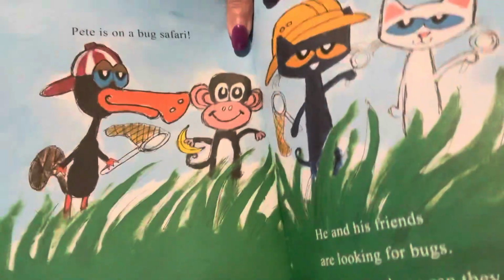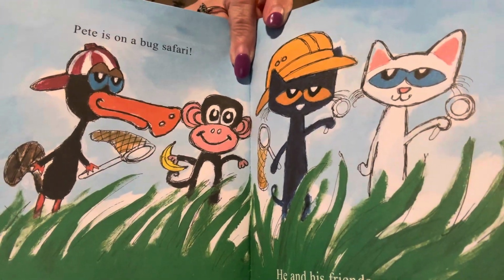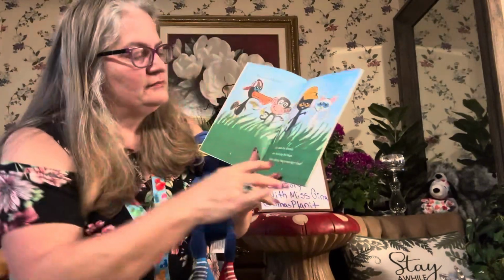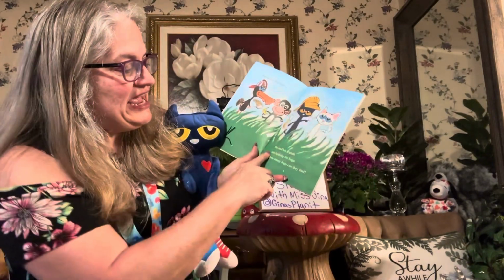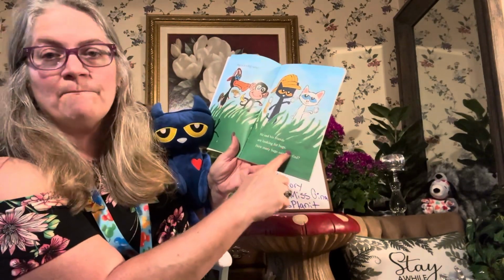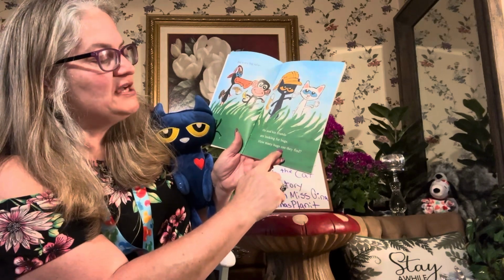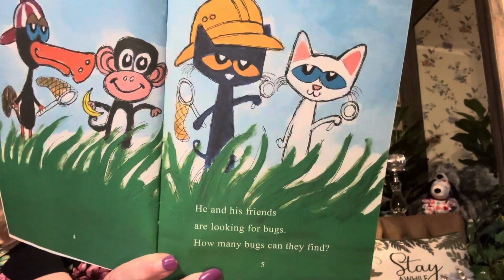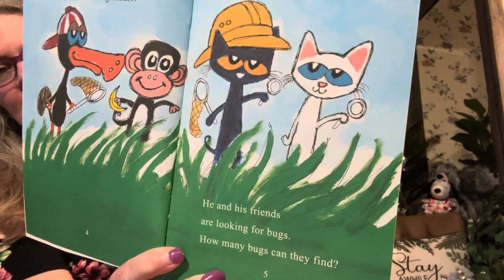Pete is on a bug safari. He and his friends are looking for bugs. How many bugs can they find?